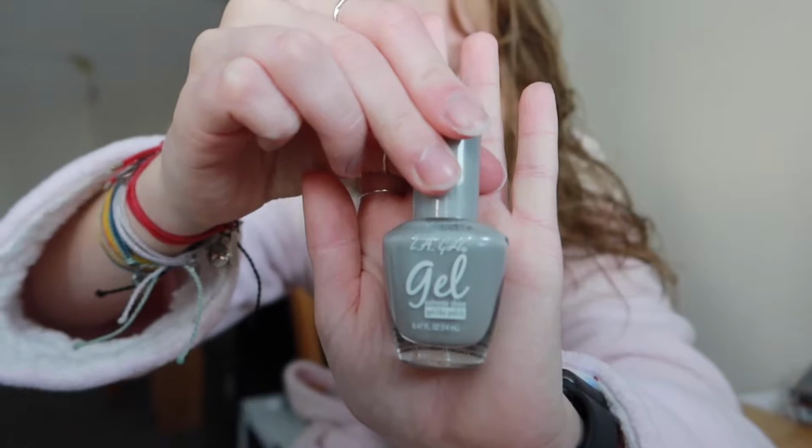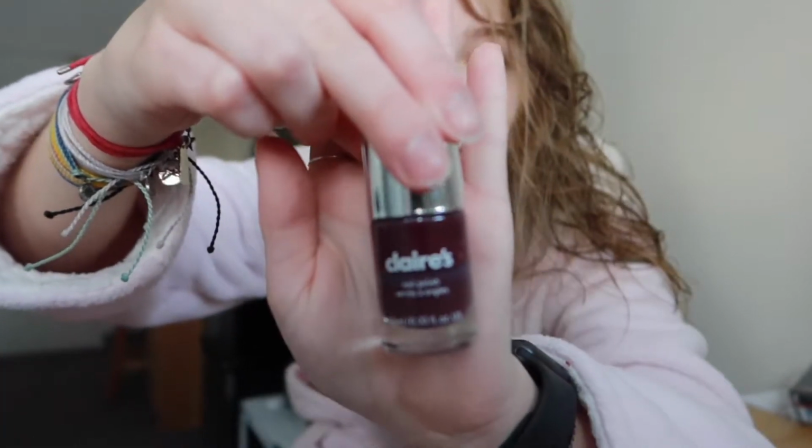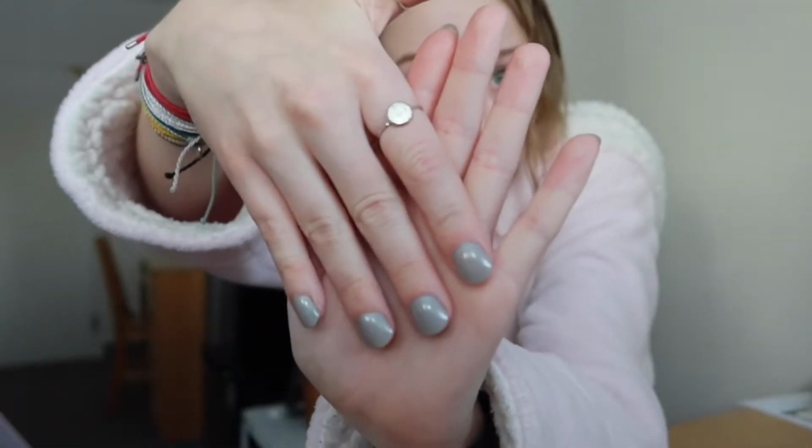Let's get into it. Okay, step number one is nails. I'm gonna paint my fingernails with this color. I'm gonna paint my toenails with this color. I'll be back when I'm done. These are my nails. Now I'm gonna start with eyeshadow. I'm using this palette and this palette.